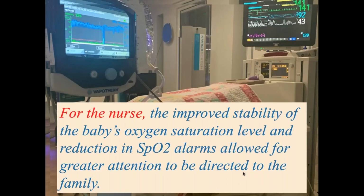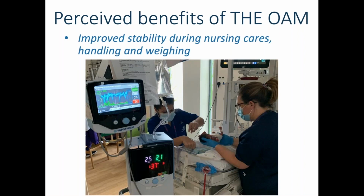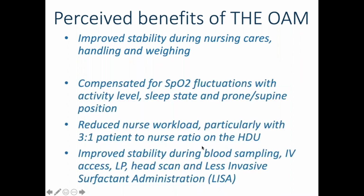For the nurse, the improved stability of the baby's oxygen saturation level and the reduction in SpO2 alarms allowed for greater attention to be directed towards the family. So perceived benefits of the OAM from our experience to date: I think we see improved stability during nursing cares, handling and weighing. In fact, there's a study from, I think, Peter Dargaville's group in Australia where they've looked at the effect of the stability of an algorithm that they're using on babies when they're having all cares, for instance. But subjectively, just looking at the monitor, you can see that these babies are more stable. It compensated for fluctuations in SpO2 with activity level of the baby, sleep state, prone or supine position. And certainly it reduced the nurse workload in terms of having to alter the FiO2. And in our situation, that's particularly the case where we have a 3:1 patient to nurse ratio on our high dependency unit.